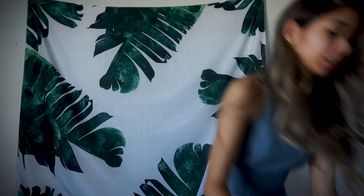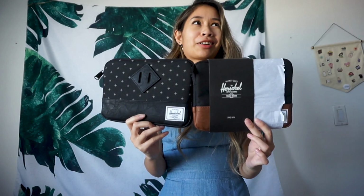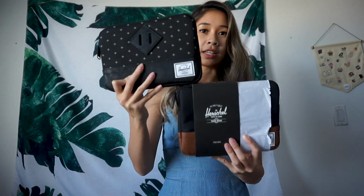less subtle. On to the iPad cases, so these are gifts. I pretty much just got them as a kind of stocking stuffer or a last minute gift. These would fit iPad minis, or you could put them with cords or chargers, so perfect size to travel with.